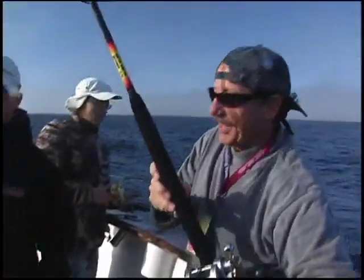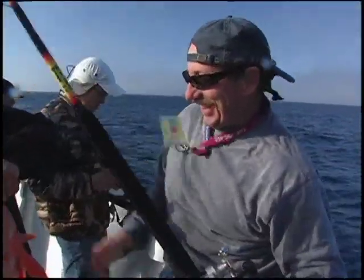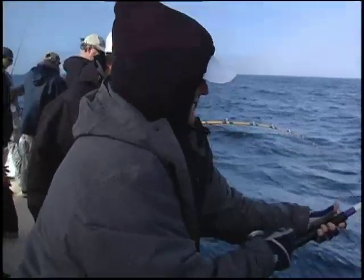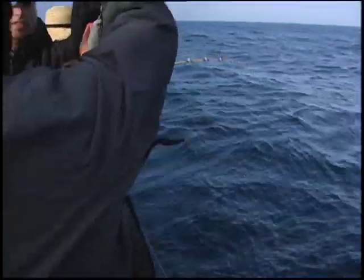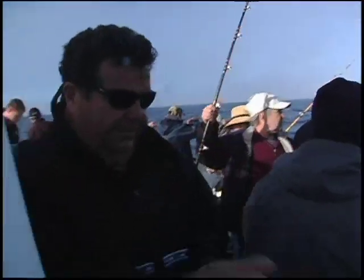Good fish, Mike. You don't want that. I'll take that for you. I got something. I don't think it's very big though. Oh, there it is. Another treat. Nice fish. There we go. Here's my fish. I got a fish going here. Here it comes. Little rockfish. Got him. Fish right here on the bucktail.